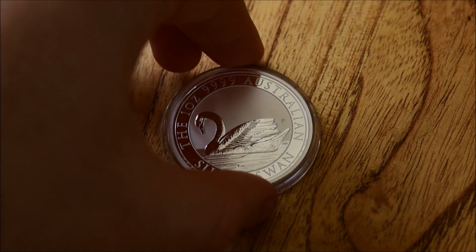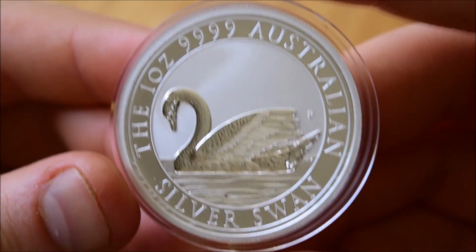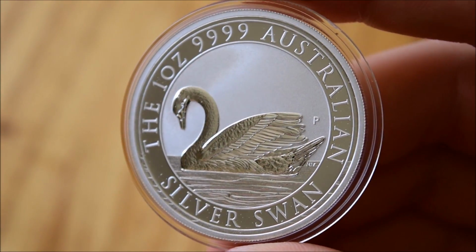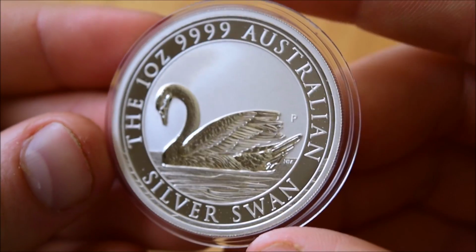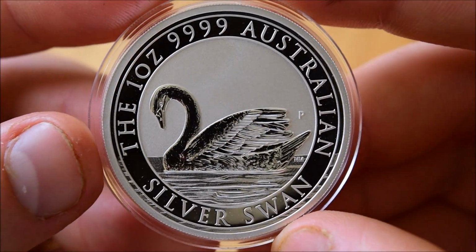Now, last week, the clear landslide winner was the Perth Mint Swan. It's a really attractive coin, and I can understand completely why it's won. Thank you so much for voting for the other coins if you did. They will be returning at the end of this episode, along with another really cool addition. So make sure that you stick around and cast your vote for next week.